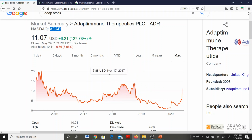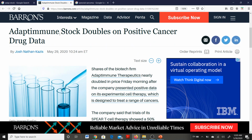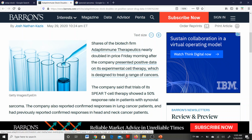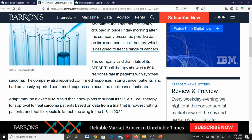Okay, let's look at what's going on. Let's read the news. Why did it jump by 2 times? Okay, look at this one. Adaptimmune stock doubles for positive cancer drug data. So shares of the biotech nearly doubled in price Friday morning after it presented positive data on its experimental cell therapy, which is designed to treat a range of cancer. The company said that trials of SPEAR T cell therapy, that's the name, show a 50% response rate in patients with synovial sarcoma.